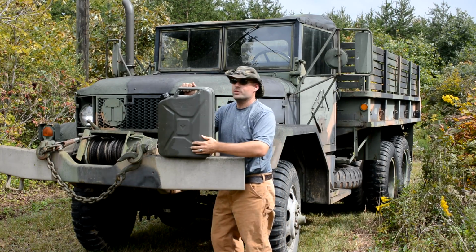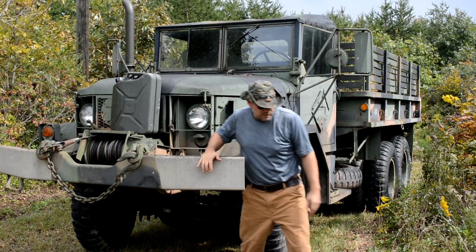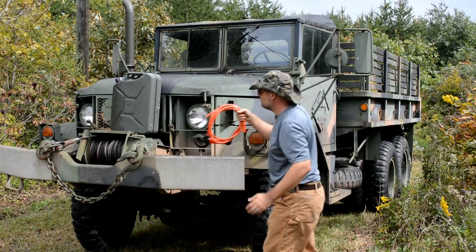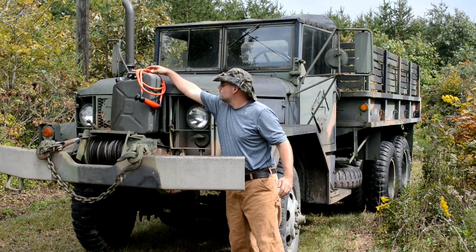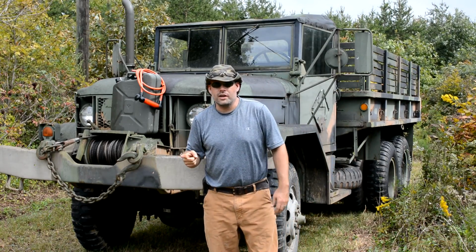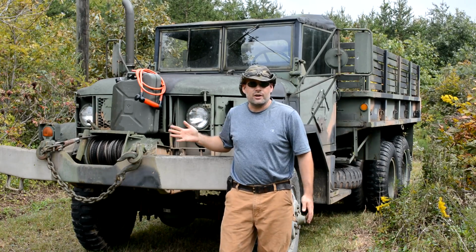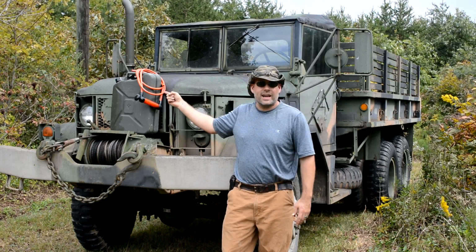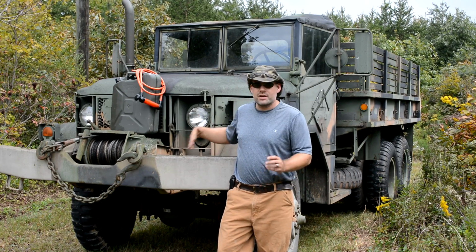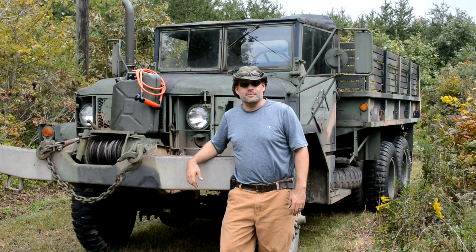Got my 5-gallon fuel can, and a siphon hose. When I come across an abandoned car, a wrecked car, any kind of car out there, I can drain the gas, I can drain the engine oil, I can drain the transmission fluid, mix it all up, throw it in the tank, and the Deuce purrs like a kitten.